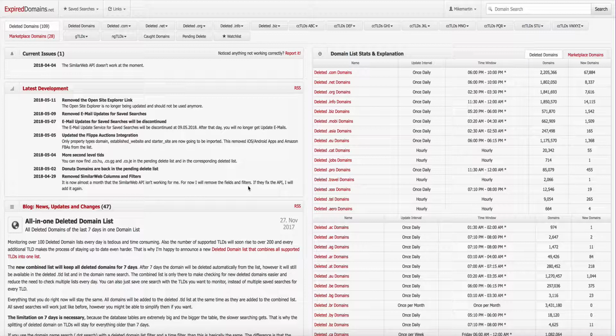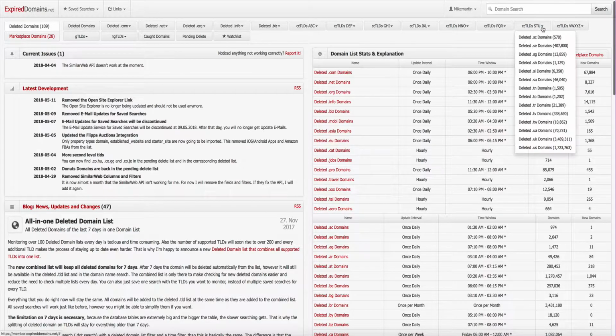I used to use Register Compass, I think it was about $300 or $400 a year. I cancelled my subscription with them this year because I only use this now. The great thing about this for UK people is it does the .co.uk domain names. Register Compass didn't, but obviously it's got all your other different extensions and everything.